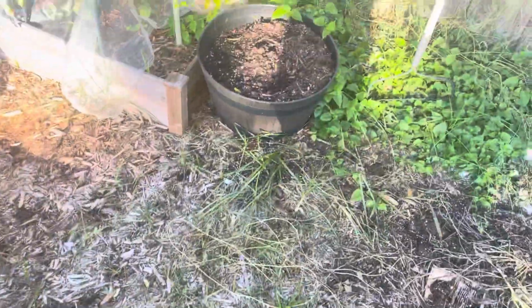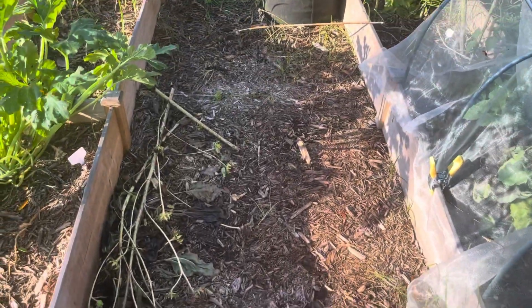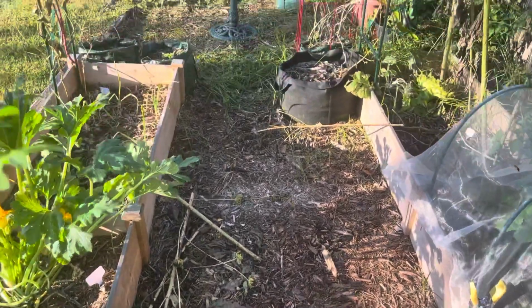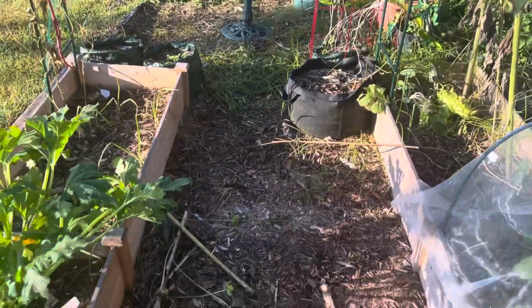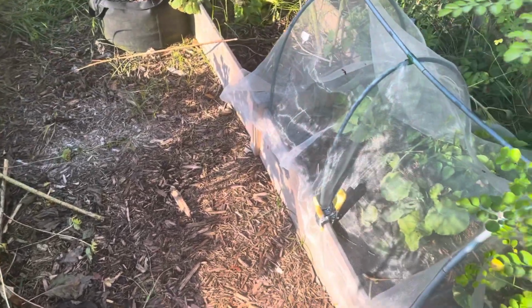Nothing in these pots here. Everything died. I've been able to keep these weeds a little better controlled than the other bed over there, I think because it was shaded. I had my shade cloth in this whole area, so it smothered out all the weeds.